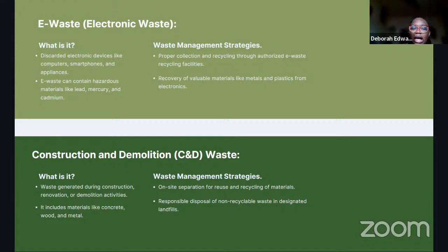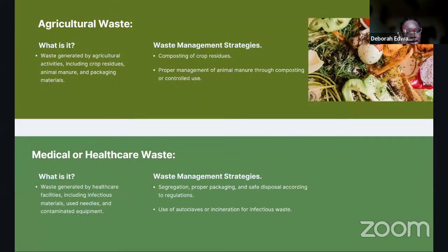We have construction and demolition waste. This is waste gotten from construction sites or renovation sites. These are concrete, wood, metals. For those of us who have seen how they build houses, a lot of times people try to incorporate the waste materials as filling for foundations and all that. But there are also other ways that they can be disposed of. There are people that actually collect this kind of waste and use them for other things, or throw them in designated landfill. Agricultural waste, this is waste from food, straight up composting or making of manure, but sometimes it needs to be controlled.